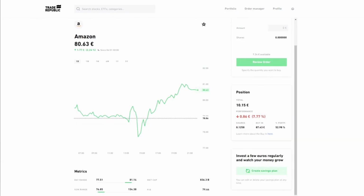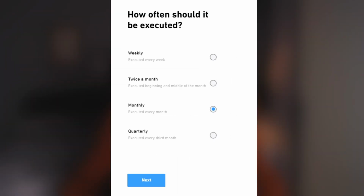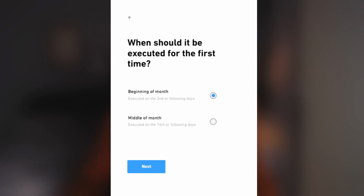When you're viewing a stock or ETF that you want to invest into on a recurring basis, you simply click create savings plan. The first thing you'll need to specify is how frequently the plan should be executed. It can be weekly, bi-weekly, monthly, or quarterly. I'll select monthly. You then need to specify when the savings plan should be executed, either at the beginning of the month or the middle of the month.